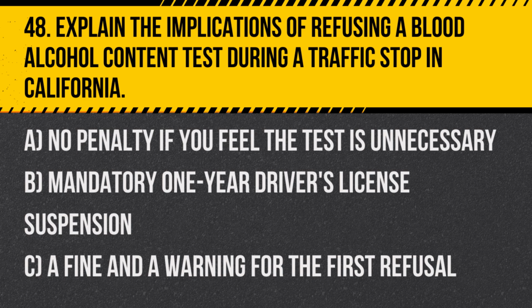A. No penalty if you feel the test is unnecessary. B. Mandatory 1-year driver's license suspension. C. A fine and a warning for the first refusal. Answer. B. Mandatory 1-year driver's license suspension. Refusing a BAC test can lead to significant legal consequences.